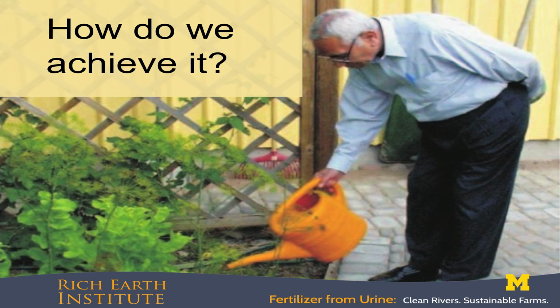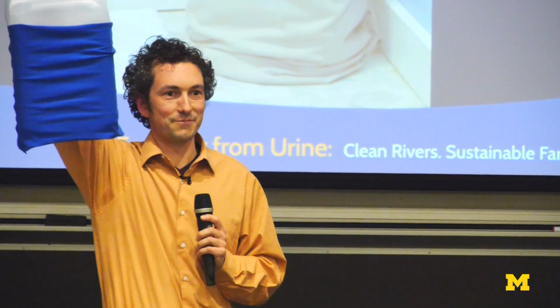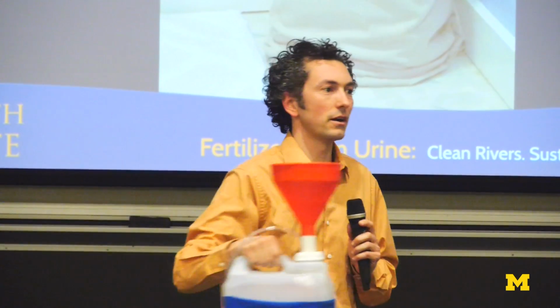So how do we do this? What do we do to achieve this process? This is what we've been doing on our pilot scale, just in terms of getting enough urine for research. We've been distributing, we have one right here, these handy containers made out of locally sourced, largely recycled ingredients. It's set up to be a portable, waterless urinal. You can put it anywhere in your garage. People have them in their bathrooms. I have one of these in my home.